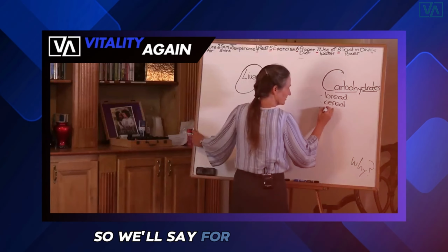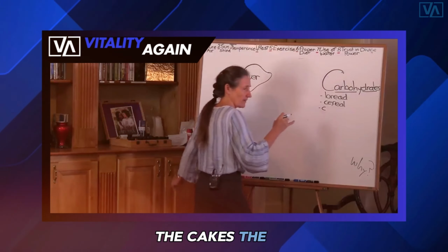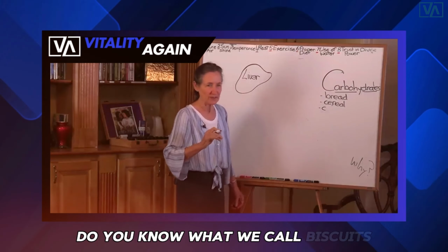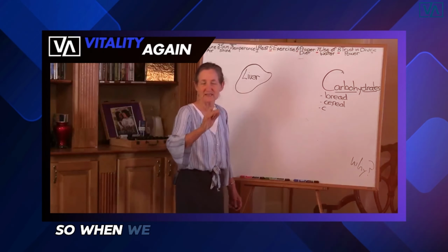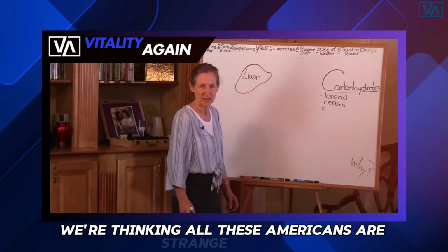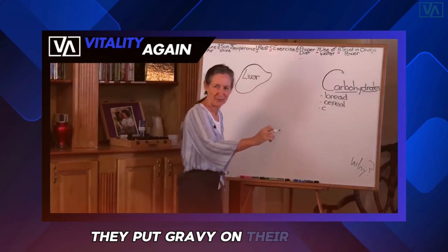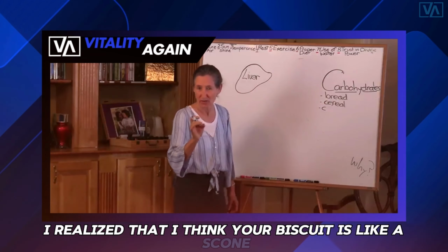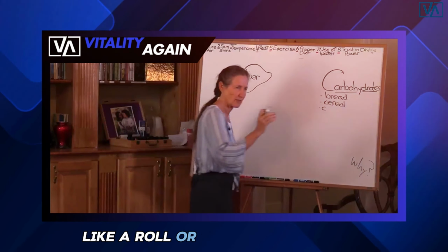So we'll say for the donuts, the cakes, you call them biscuits. Do you know what we call biscuits? Cookies. So when we see a sign that says biscuits and gravy, we're thinking, oh, these Americans are strange people. They put gravy on their cookies. But I realise that I think your biscuit is like a scone, like a roll or something like that.